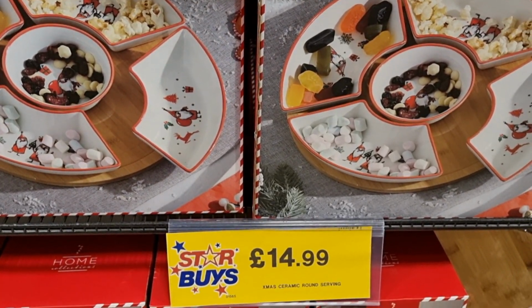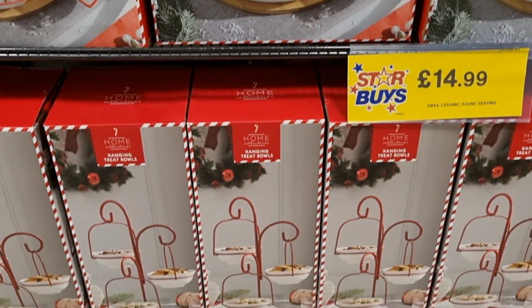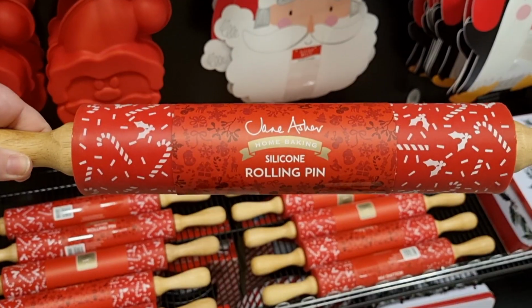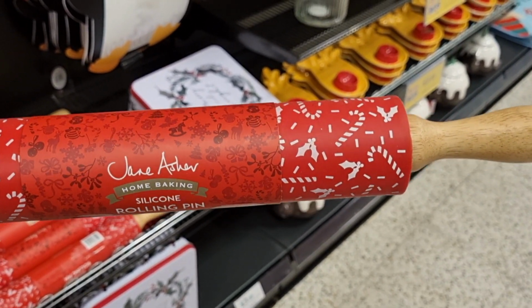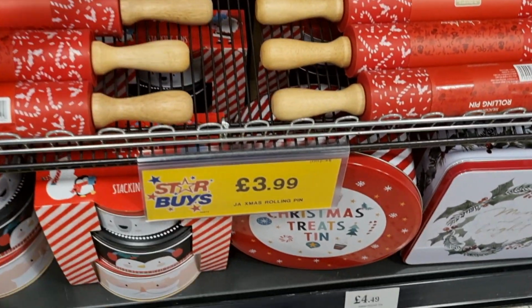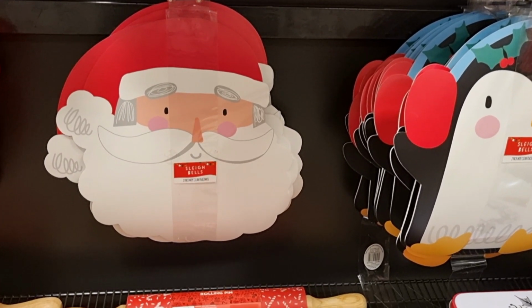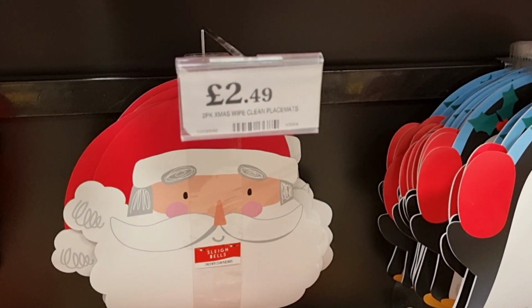They've got the big treat bowls that stand, that was last year as well. That's £9.99. And then they had a few little baking items. So they've got the silicone rolling pin, which is really cool. That's a Jane Asher one, and I think it was £3.99, but it's got all of the Christmas embedded design on. So if you were doing baking activities, that would be a really good gift to buy somebody.